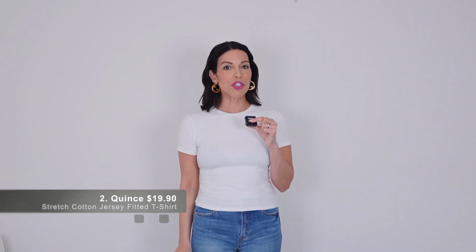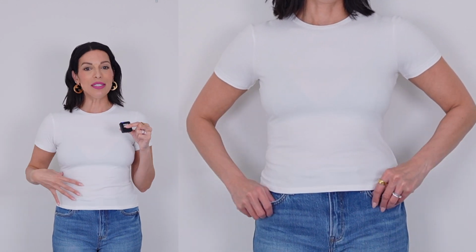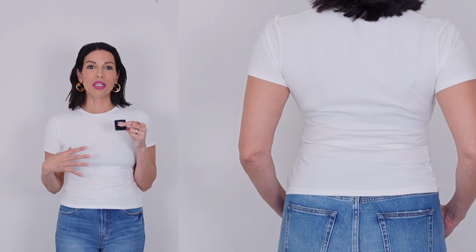This is the first of two t-shirts from Quince. This one is a very tight fitted tee, as you can tell. It's actually 91% cotton and 9% spandex. Very, very stretchy. Because it is so tight, you can see the outline of my black bra. However, if I'm wearing a nude bra, it would probably look a little better.